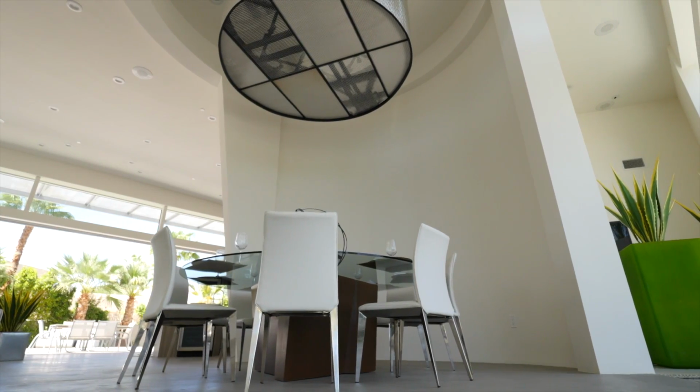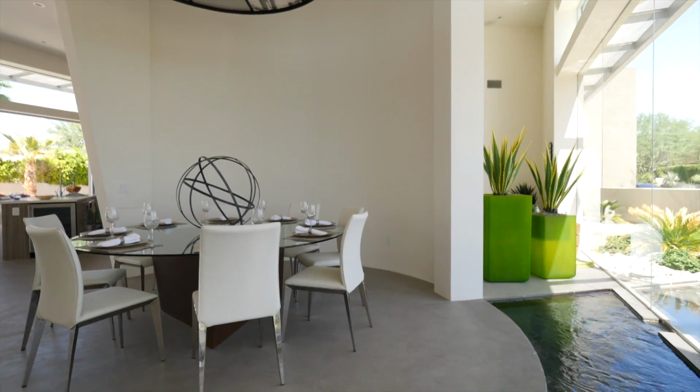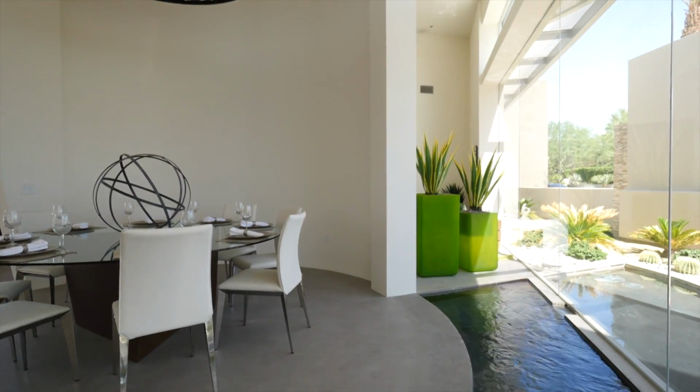What I love about what you do is it's not just putting a circle for the sake of putting a circle there. That's a wonderful place to put a dining room, right underneath the circle. Yes, and a circular table as well. And of course, they have the water feature around it as well. Also, the lines here, you've borrowed the lines from the pool and brought them inside too.